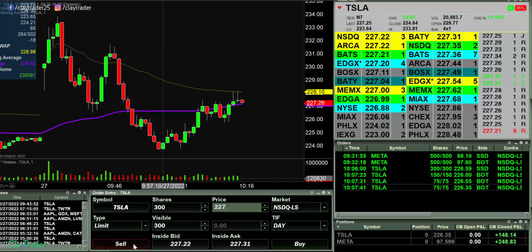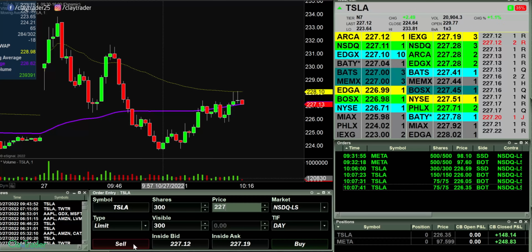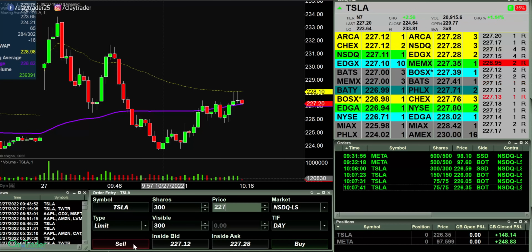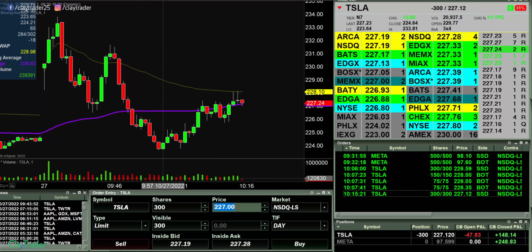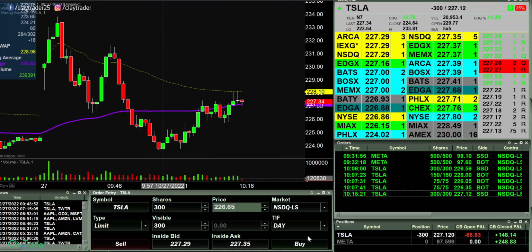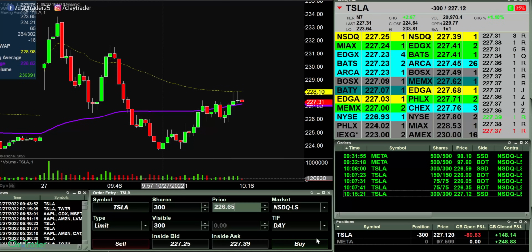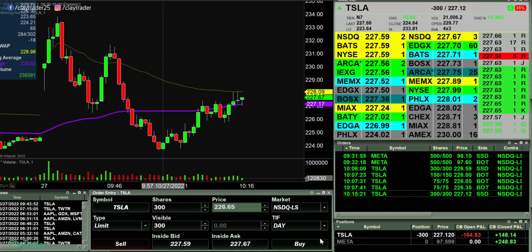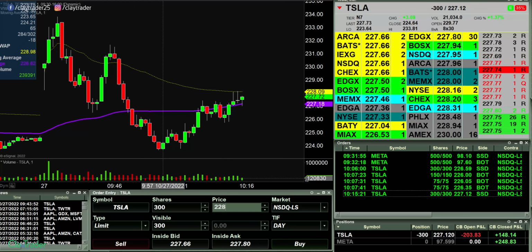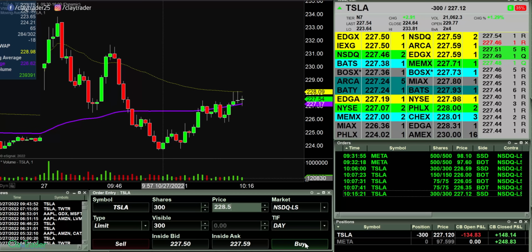Watching very, very close. Okay, in there. Got a little bit ahead of what I wanted, but that's all right. So let's see if it wants to come down. Not looking so good right now, though. Let's see if it does indeed want to come down.